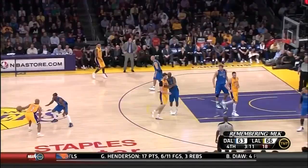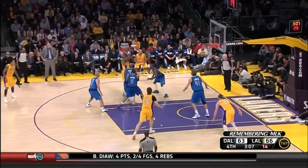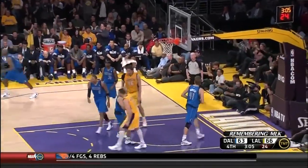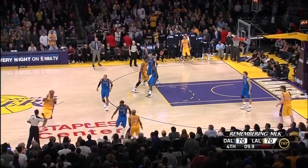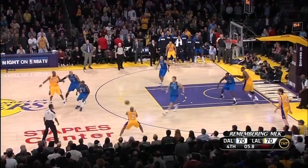Bryant, yes. Lakers up 66-63. Bryant under pressure. And the game tied at 70. And the ball in the hands of Bryant. Played by Marion. Here's Fisher for three. Yes!